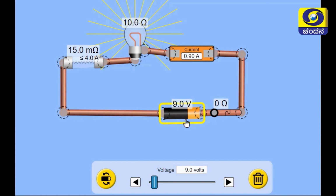We are looking at an electric circuit here. Here we have 9 volts and we can see the current also, which is connected to a bulb of 10 ohm resistance. This is in series connected with the fuse. The rating of the fuse is 4 ampere. That is, if the current flows more than 4 ampere, it's going to safeguard the bulb by burning itself. Let us go on increasing the voltage and keep looking at the current here.